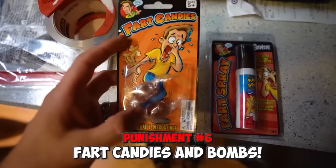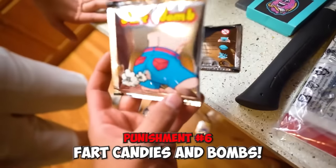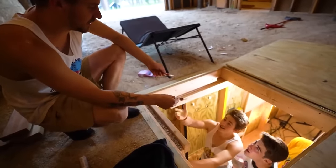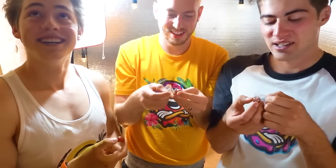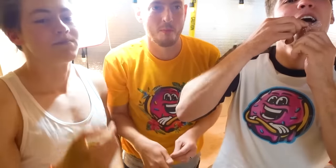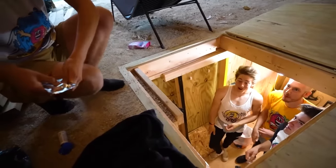Ow! It is time for some fart candies, in pairing with a fart bomb. Come to the door, fellas. Put a candy in your mouth. Oh, you should eat the whole thing. So everybody, put it in your mouth at the same time. 1, 2, 3. Fart bomb.